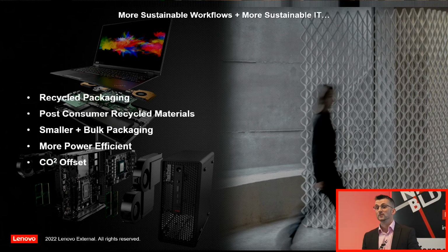The new P360 Ultra that we launched, the ThinkStation, awesome platform. We've made it smaller, which means now we can ship more of them in smaller packaging. So we can do bulk packaging. So for those buying larger volumes, we can now ship things more efficiently around the world, reducing our and your carbon footprint. And then obviously the platforms themselves are even more power efficient. So you can do more with less power. We've even got things like CO2 offset, so we can obviously help you achieve your carbon neutral goals.